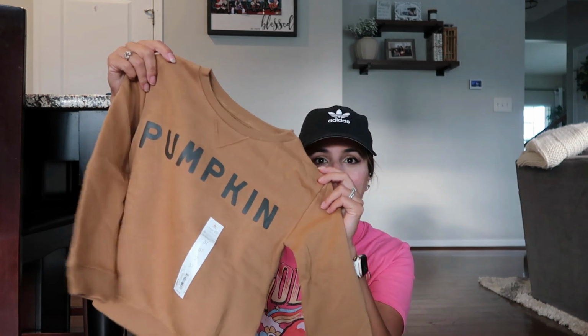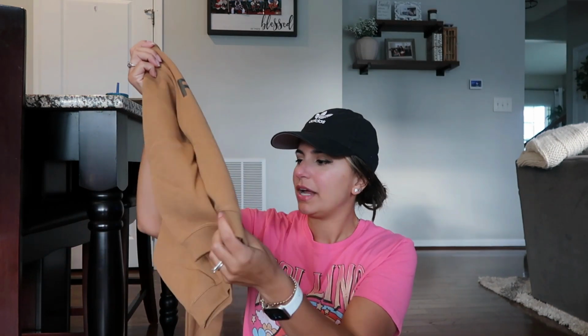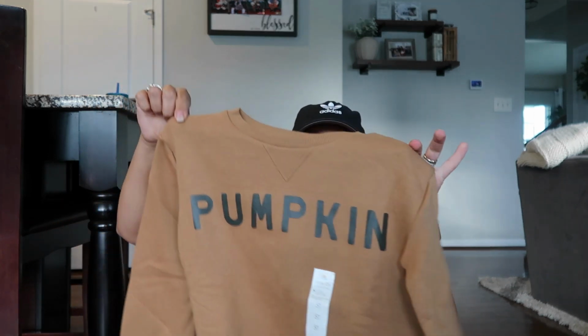This one I get every single year for them. It's the little pumpkin sweatshirt. This one I got in a 5T. He's a 5T right now, Mason, my oldest, and he'll be moving over to a 6 probably around February timeframe, which is usually when I notice they change over. So I grabbed this one. So cute. We have it in a few other sizes as well, so Max will probably have one this year, if not the following year, and then the twins will have one. So that's the nice thing about having all boys, is they can share some clothes.